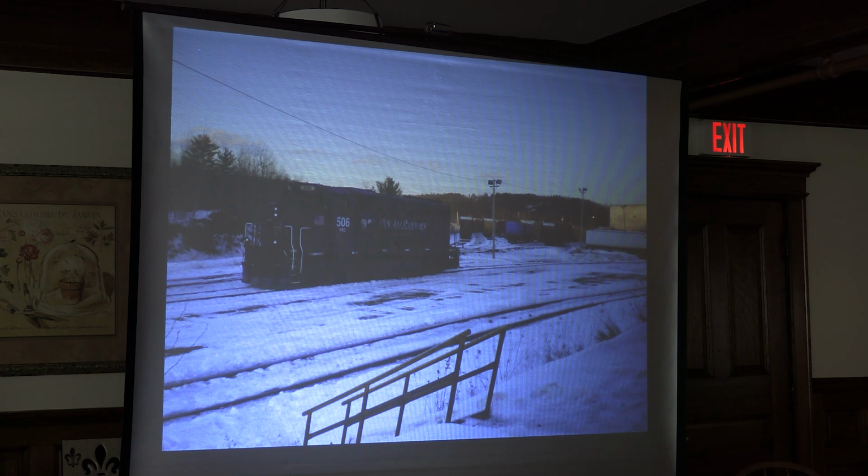And it certainly gives you a different aspect from sitting behind a desk to going out and seeing that you're dealing with something physical, you're dealing with people's lives, you're dealing with the traveling public.